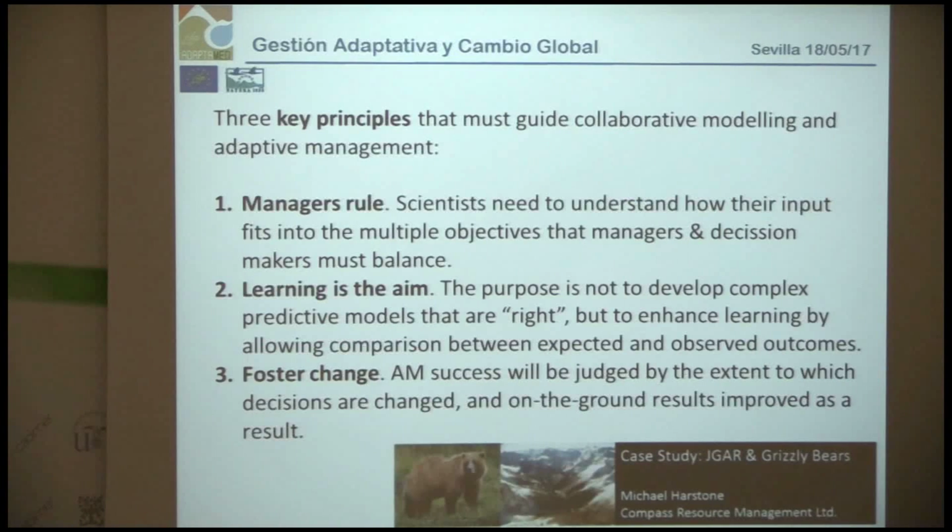Second, the aim of the whole exercise is learning to do things better. It's not creating models that are right, where you understand how all the things work and are perfect models. You want models that allow you to test hypotheses about the difference between what you expect to happen when you do management and the outcomes you actually get, and what is causing that. And third, this is all done to foster change in the way things are done. So if you do a perfect adaptive management project, but the management doesn't change, the project is not successful. So success is measured by how much learning you have fostered in the management part.